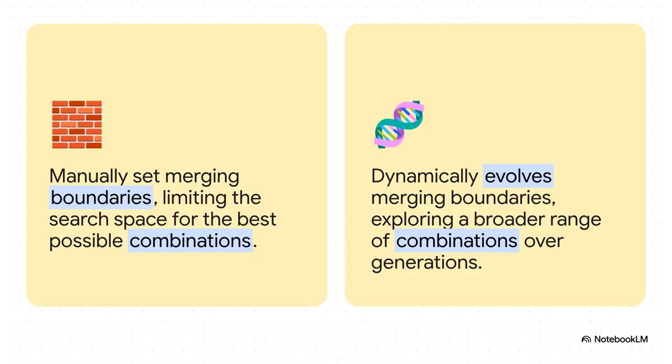And you can really see the difference here. The old way was all about these fixed parts. It was basically a one-shot deal, right? You set the boundaries manually and hoped for the best. But this new M2N2 way, it's all about flexible evolution. The merging boundaries themselves dynamically evolve. This means it can explore a much broader range of combinations. And it's not a one-shot thing. It's a process that builds an evolving archive of high-performing models over time.